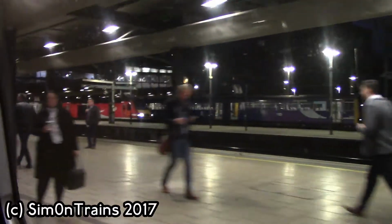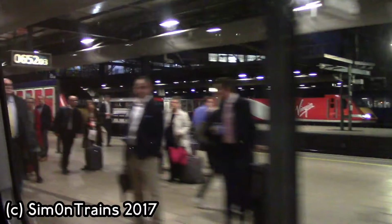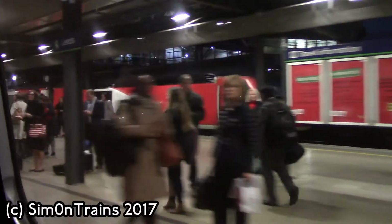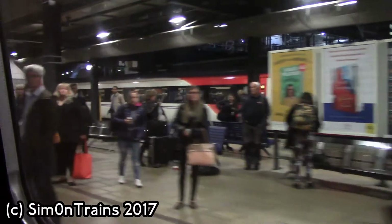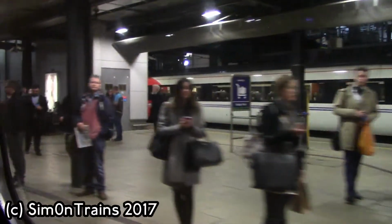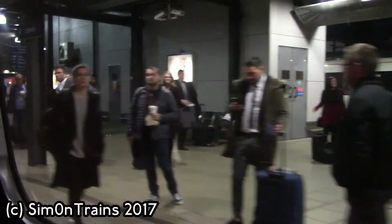Leeds VTEC, don't stop at Doncaster. Shocker. Oh, hello, Simon's found Victor. Ian's found HST. Or two. What platform have we pulled in on here? The stupidly numbered one, I think. Six.